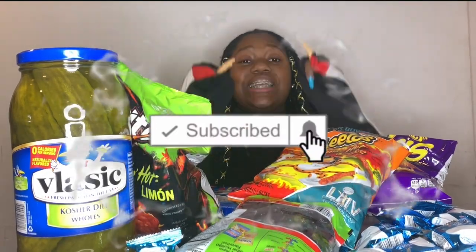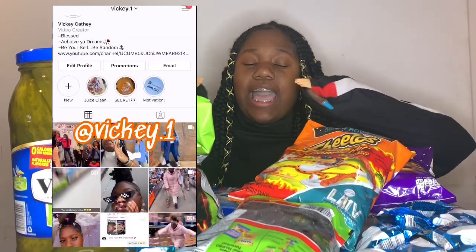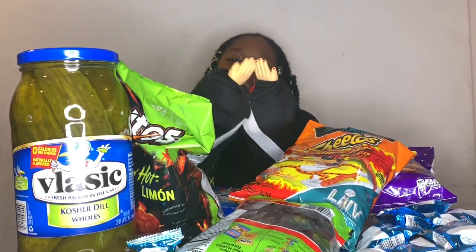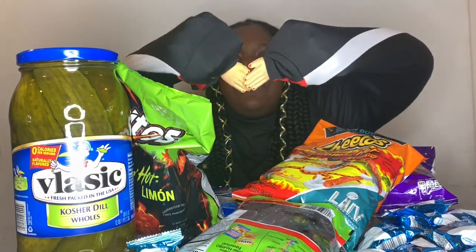Okay, so I have some of y'all's favorite snacks that you suggested on Instagram a week ago, and I'm just now doing it because it's a challenge. The challenge is I have to eat the snacks with these tiny little hands. Look how tiny these are. These things are really freaking tiny.